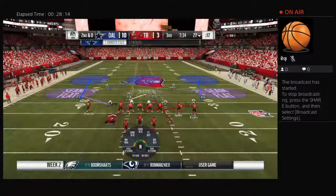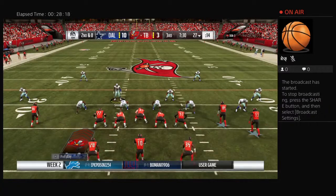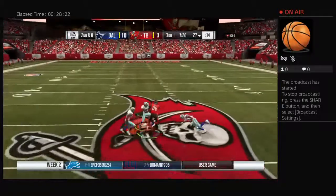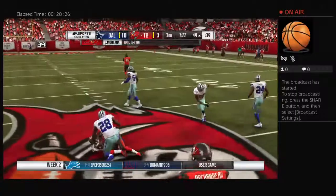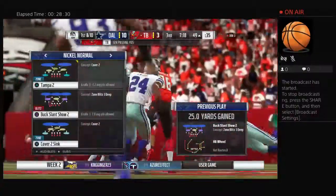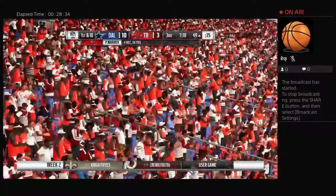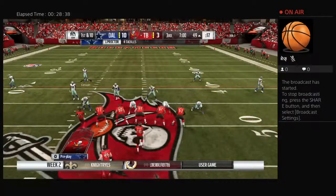After the run, here's 2nd and 8 from the 27. Now they'll throw here out of the gun. Going down the middle, and it's complete. And he'll be taken down, but not before they work it across midfield. A really nice gain of 25 yards. Still in search of their first touchdown of the game, but they're on the move.